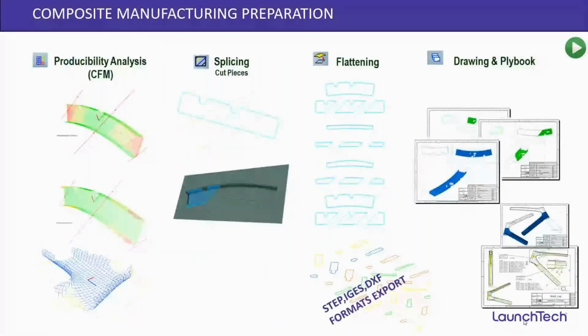If you look at the complete manufacturing process, once you have the information validated from simulation, there's a producibility analysis, where we run to understand how the cloth fiber is going to behave when you lay it up, and where there's going to be wrinkling. If there's going to be wrinkling, what kind of darts do I need to use to avoid it? What type of stretch are we talking about? Is the material width going to be sufficient for that particular layup? Next comes splicing into cut pieces. From there, we can look at flattening these contours.